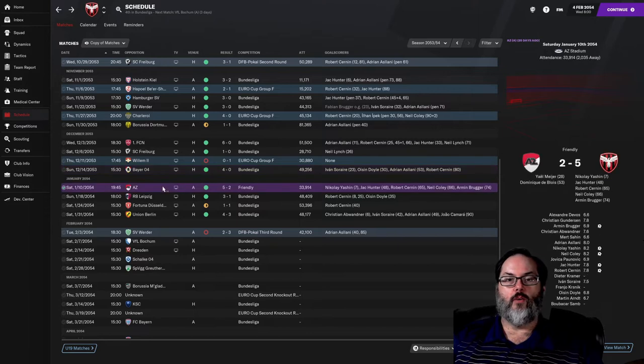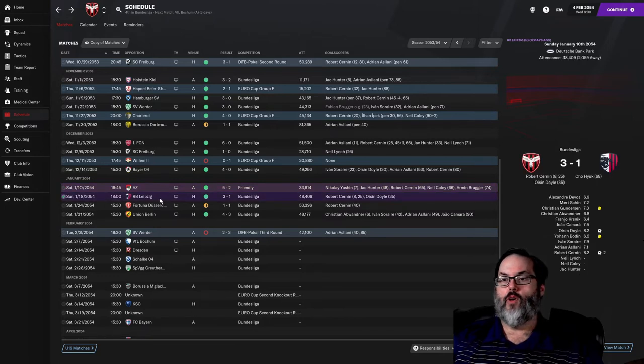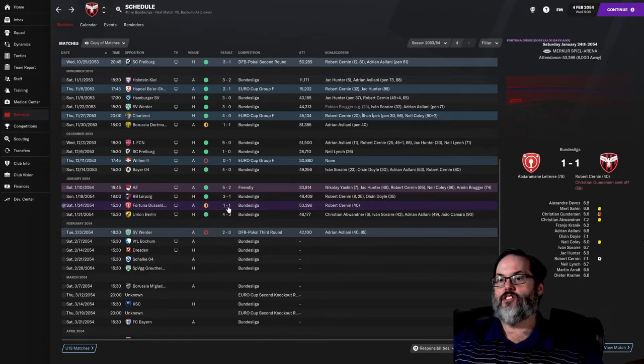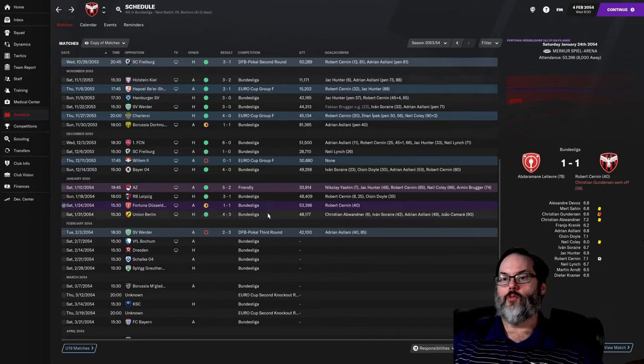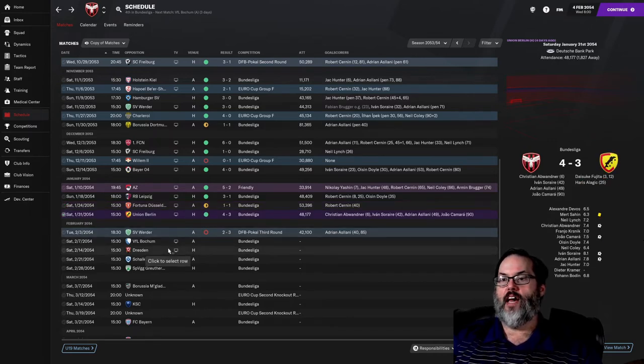AZ, this was a friendly that we scheduled, and we beat them 5-2 coming through that winter break. Leipzig, 3-1. Cernan with a brace, Doyle got on the score sheet. Dusseldorf, a 1-1 draw. And Cernan scored, Gunderson was sent off in the 58th minute, and that sort of led to the goal as we were a man down when they equalized with about 12 minutes left in the match. So pretty disappointing there. We just beat Union Berlin 4-3, kind of a slugfest. Abwander with a goal, Serrer, Aslani, and Joao Kamara scoring in the 90th minute for the winner. And we had to come back from a 3-1 deficit as they scored three goals in the first 25 minutes.